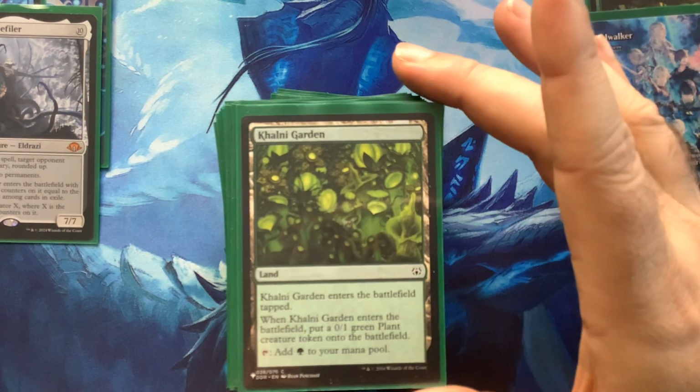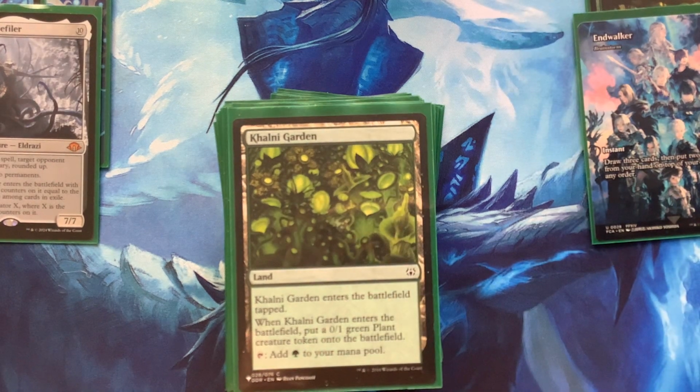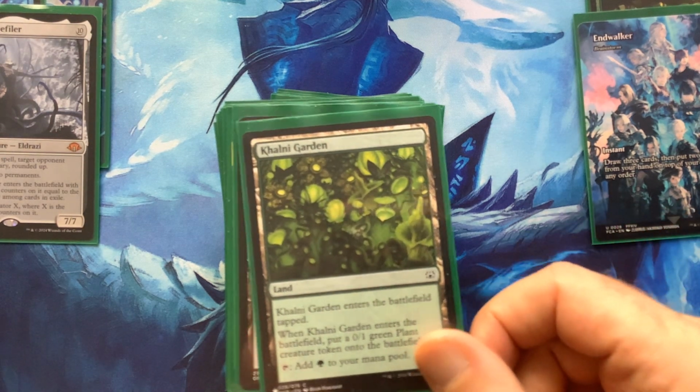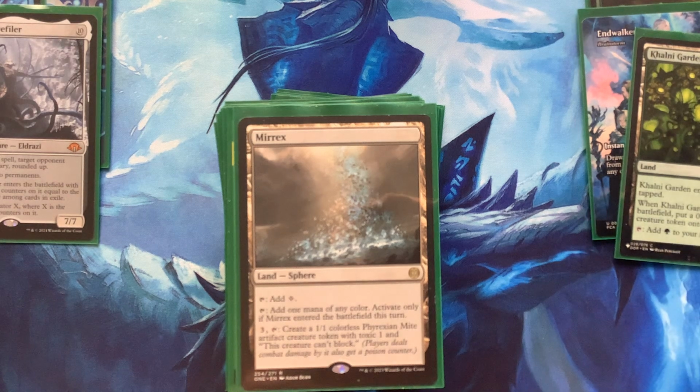Now let's get into the ways we create creatures without playing creature permanent cards or cards that have creature in their subtype. And permanents in general, like enchantments and artifacts. So you're going to see a lot of instants and sorceries. You're going to see lots of lands that create creature tokens. So Colony Garden is that card that creates a token. It comes into play battlefield tapped, but it will create that 0/1 green Plant creature token. That's fantastic, and it can add mana later. You have Murex here. This will actually fix your mana on a particular turn cycle, which is nice.